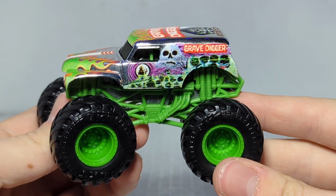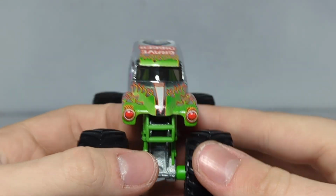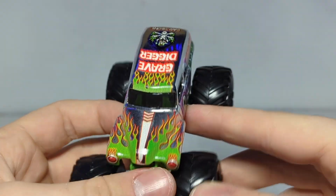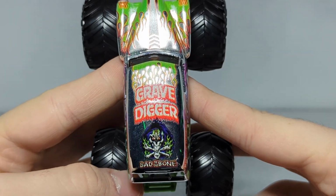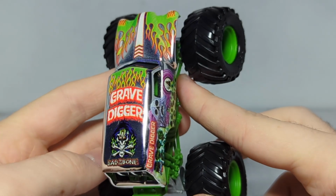Same thing on this side, but mirrored, USHRA logo right there. Got the headlights here with the green paint around them, the flames coming up the top of the truck hood and the arrow. And then here is the top of the truck. Gravedigger, bad to the bone with Grim, and then you can really see that chrome there.